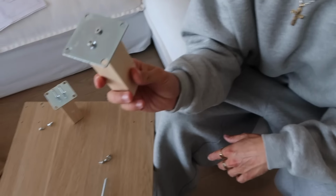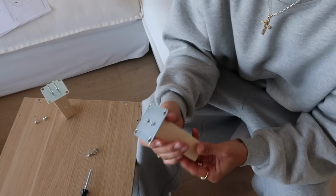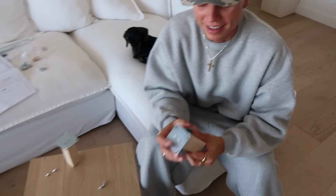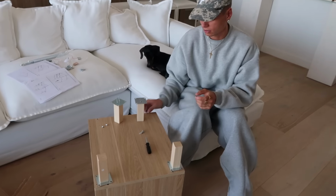Okay, we've hit a roadblock. Jake's not impressed. They just didn't drill the holes deep enough, so I need an electric drill to finish all this off. Oh, electric drill. I was calling it an electric screwdriver. Yeah, an electric drill to finish all this off. It would make it like 10 times faster.